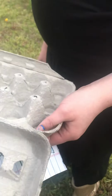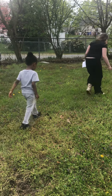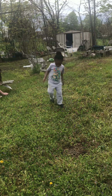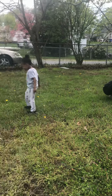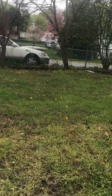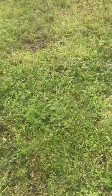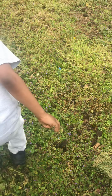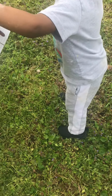So, see if you can find a blue flower. I think there's some blue flowers over here, Chewy. Yeah, those are blue. Found it. Put it in. I found it. All right, put it in. Put it in a separate one.